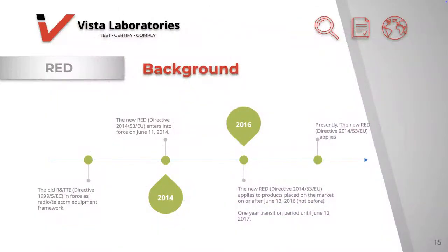Now here's a quick look at the timeline for the creation of the RED as we know it today. The old RNTTE Directive 1999/5/EC was enforced as the Radio and Telecom Equipment Framework. The new RED Directive 2014/53/EU enters into force on June 11, 2014. The new RED Directive 2014/53/EU applies to products placed on the market on and after June 13, 2016 and not before. A 1 year transition period was allowed until June 12, 2017.